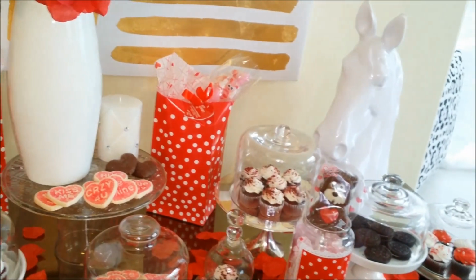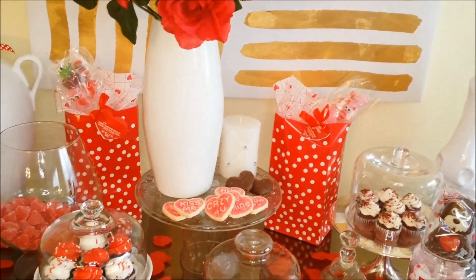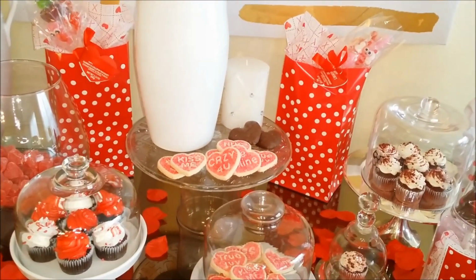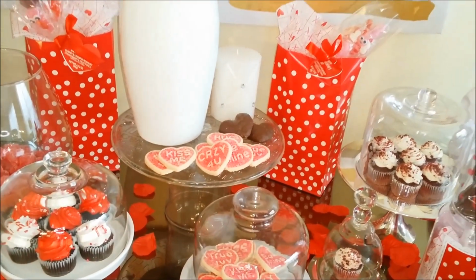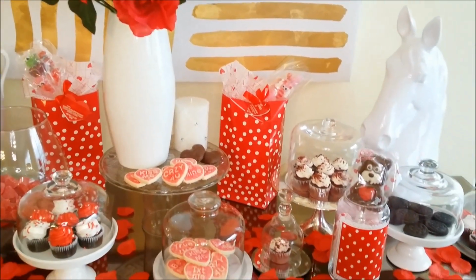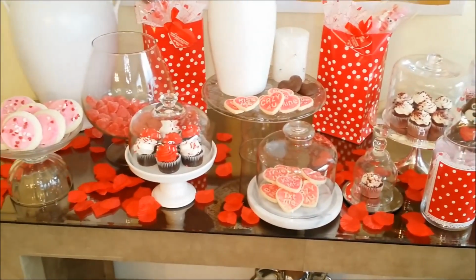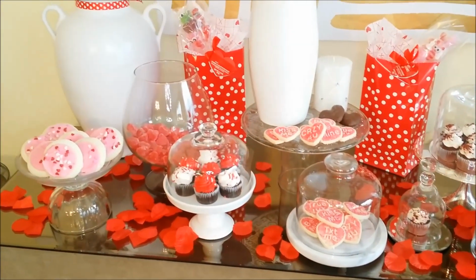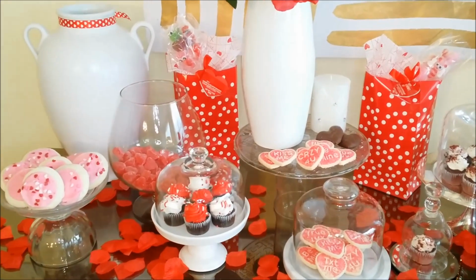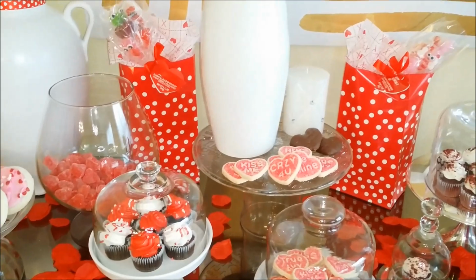So, I hope you guys like this. I thought it was really cute. So there you have it. It's my tribute to Valentine's Day, the Valentine's Day pastry station, dessert station. But anyway, it's my contribution to Valentine's Day. I can't believe stuff is already out there on the shelves. But I hope you enjoy this.